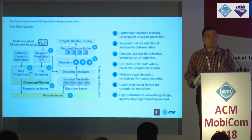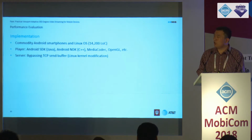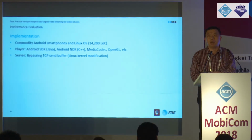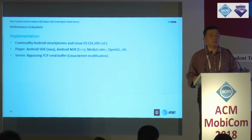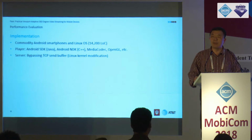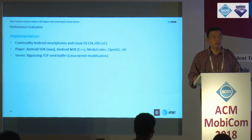In order to evaluate the performance of Flare, we implement an Android player with C++ and Java. And on the server side, we modify the Linux kernel to bypass the TCP send buffer to enable priority-based tile delivery.